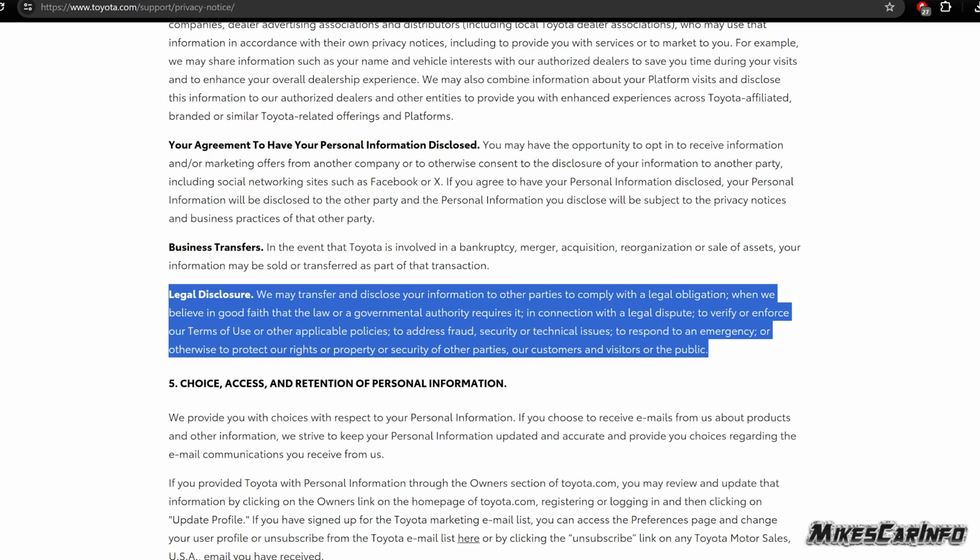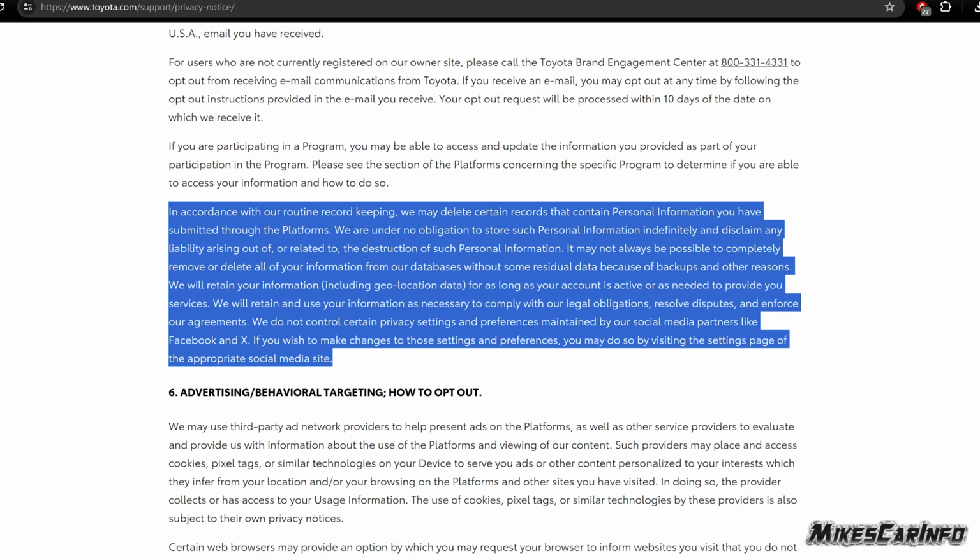So also the retention and access to your data. So when they take the data, they hold on to it, basically. So a quote from the privacy notice here: "We will retain your information, including geolocation data, for as long as your account is active or as needed to provide you services." Okay, so they're going to basically hold on to it for a long period of time. Let's say you have the car for 20 years or longer or whatever.